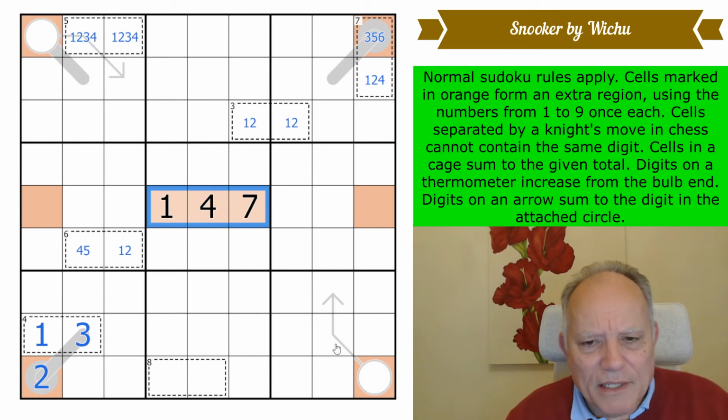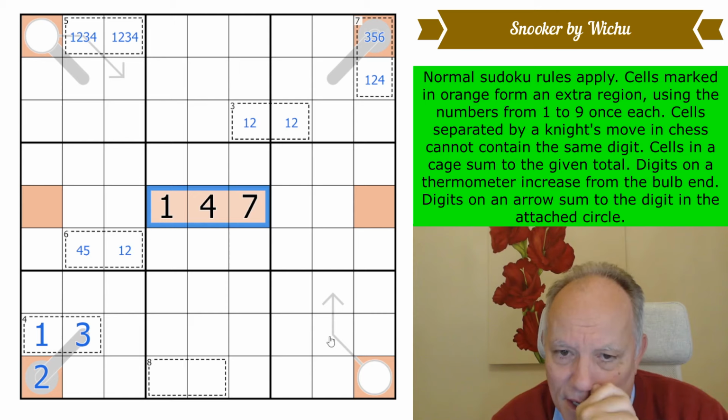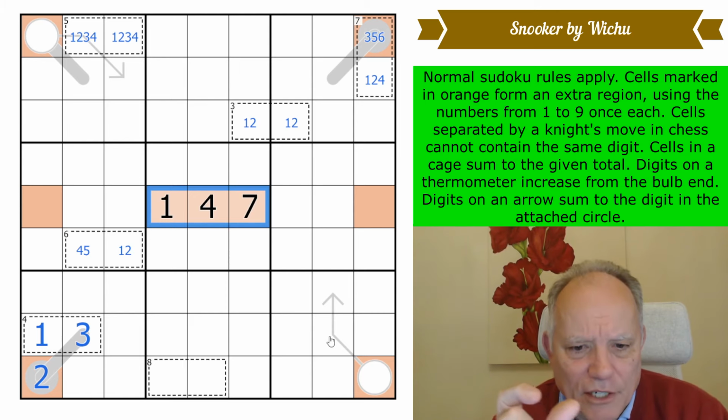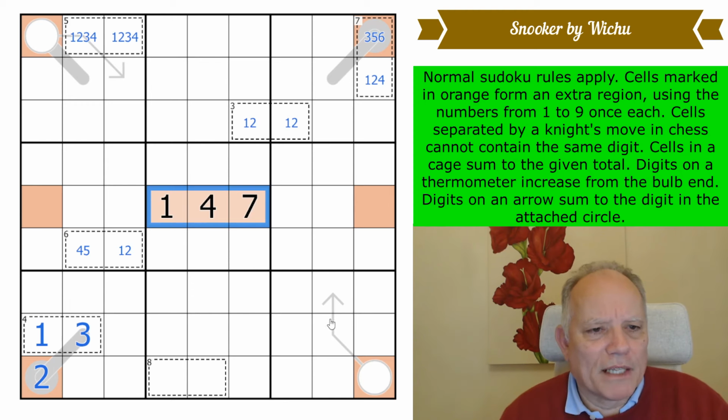because none of the rest of these indications in the grid actually seem very helpful. In fact, I am struck by how little is given in this grid. It is very surprising to me that so few cages and tiny thermos and arrows can yield a unique solution. I'm really looking forward to finding out how WeChoose made that work. And I'm not there yet.